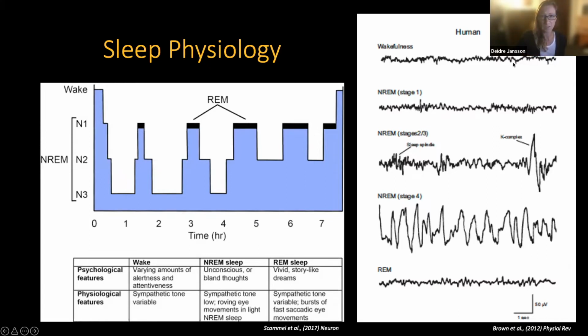If you can see here, this picture on the right, we've got different stages of sleep. And if you can see here, wakefulness compared to REM or rapid eye movement sleep are very similar and are characterized by low amplitude, high frequency EEG waves.